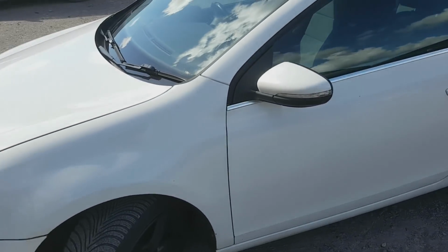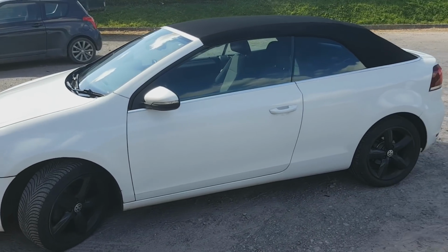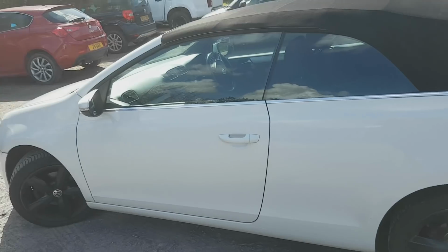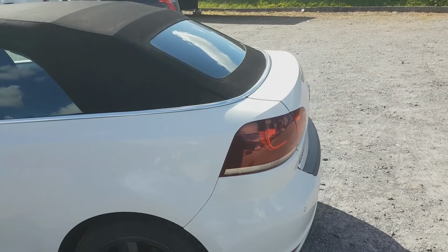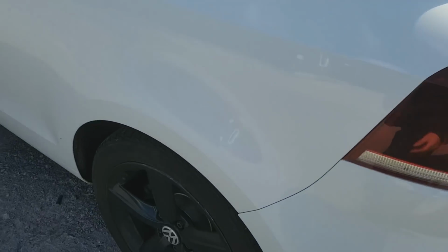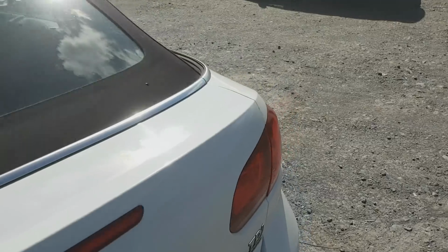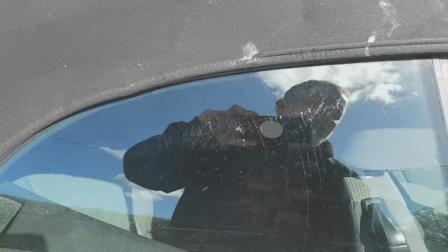But at the end of the day, you get them cheaper for a reason, don't you? This is going to be a hell of a lot cheaper than the equivalent car that wasn't a Cat N. And to be honest, I've seen cars that aren't Cat N with bumper fitments as bad as that, where they've just taken the bumpers off and put them back on again. Someone just needs clipping back in properly. Maybe adding a little screw or something just to tidy it up a bit. But like I say, it's going to be a cheap car for someone.